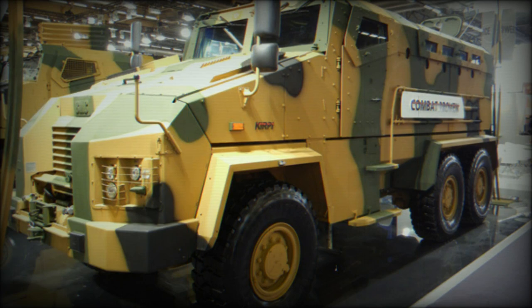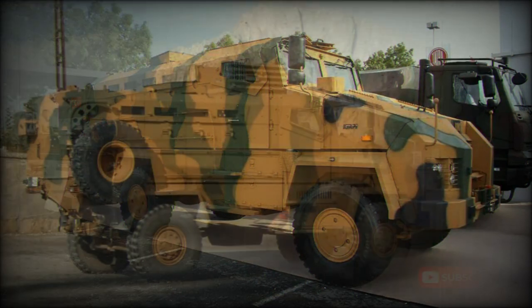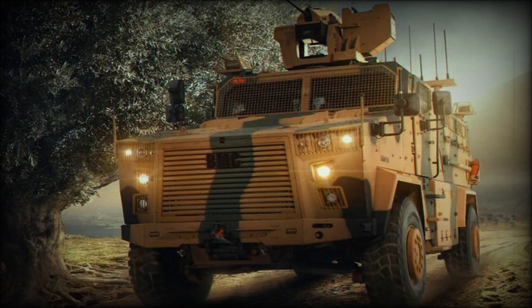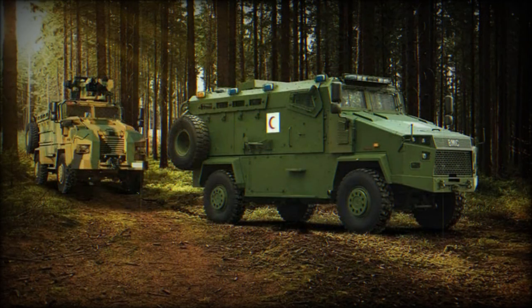The tires are of the run-flat variety, and the vehicle is given such features as air conditioning, automatic fire suppression system, AFSS, and leaf spring suspension. Along the sides of the vehicle are firing ports to be used by the passengers. Window blocks are reinforced against small-caliber bullets. Overall weight is 16 tons, and dimensions include a length of 6 meters, short-hauled version, with a width of 2.5 meters and a height of 2.8 meters.